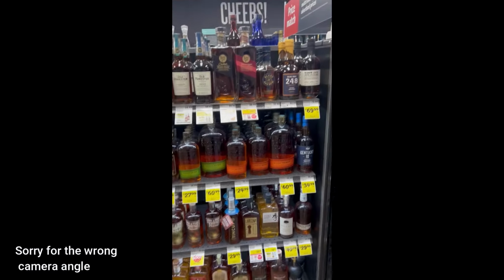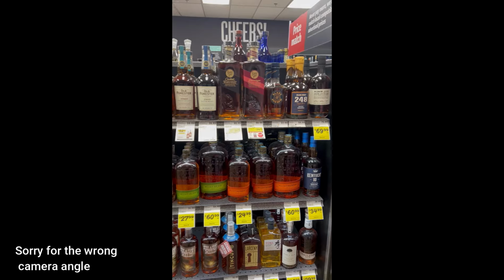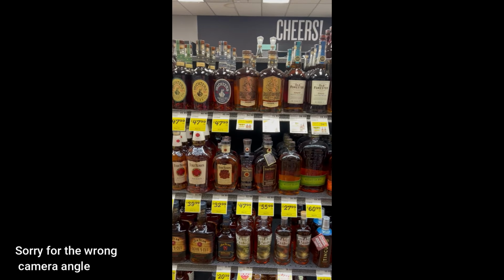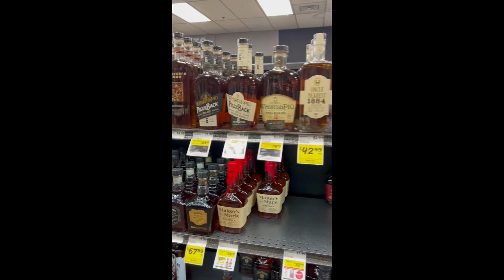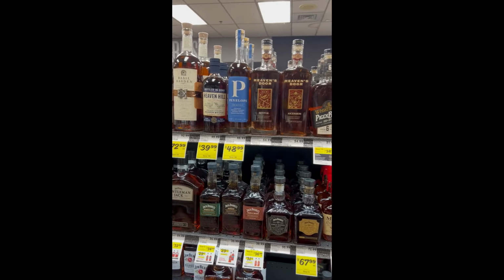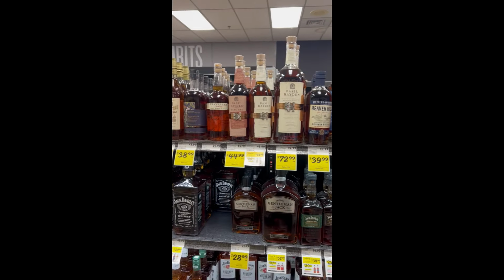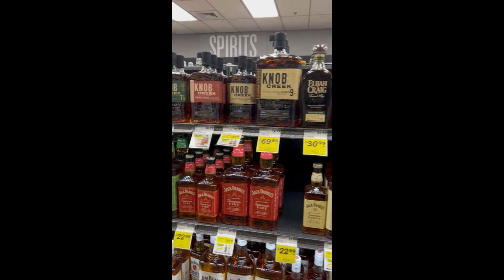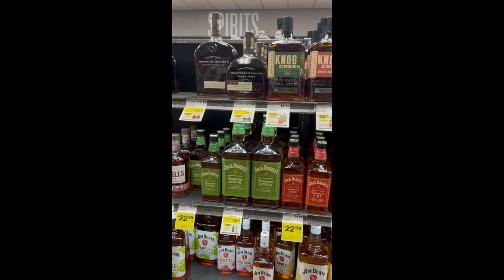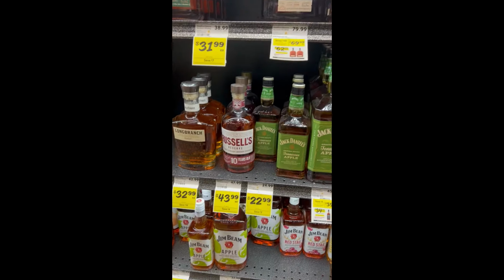Alright, Pat. So as you can see, they got the basic selection here, right? Old Forester, Horse and Soldiers, Michter's, Angel's Envy. They had some Maker's Mark. Heaven Hill, Penelope. The Heaven Hill was a really good price for it. But other than that, it's just your basic selection. We were able to sort of walk down. They had a pretty good aisle going here. Russell's 10 wasn't too bad.